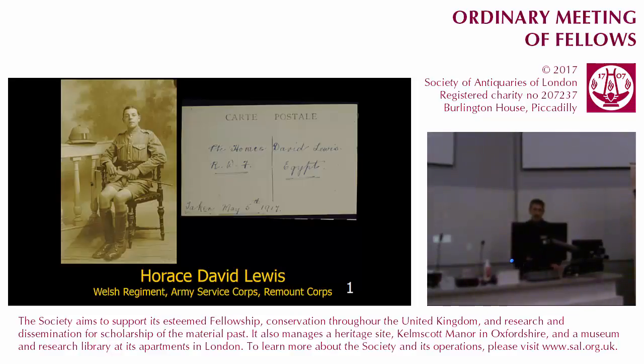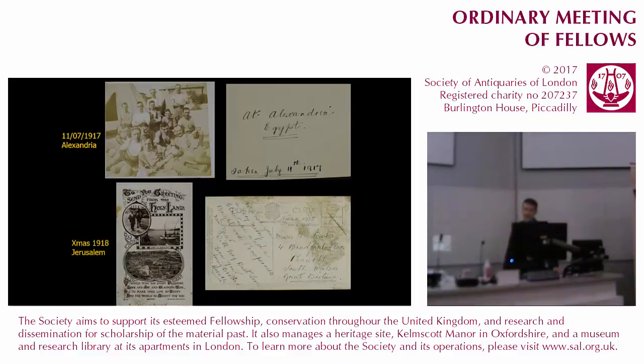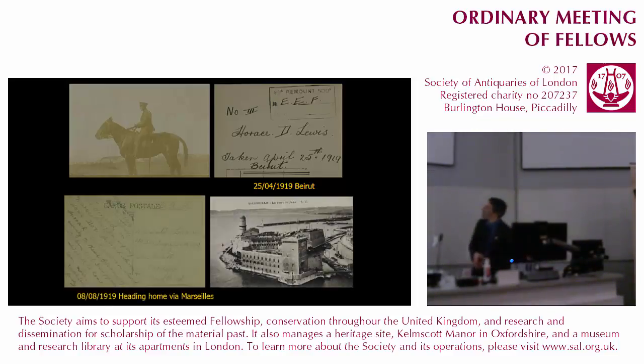So we know he was in Alexandria in July 1917, he was in Jerusalem on Christmas 1918, and we're getting lots of these kind of commercial postcards, but referring to the Holy Land, so references to biblical places, which is a common theme in the images that we're getting. He was in Beirut, but note beyond the armistice there, so April 1919, and we can even track his journey home. He headed home via Marseille, and that's August 1919. So for quite a few of our donors, we've got this whole sequence of images which enable us to track their history and where they've been.